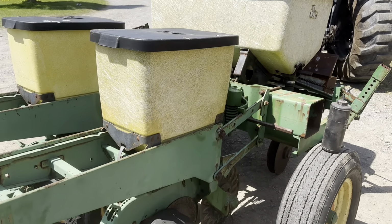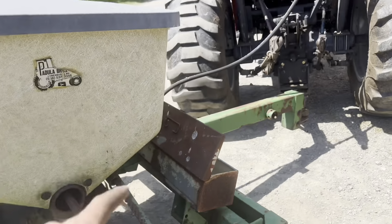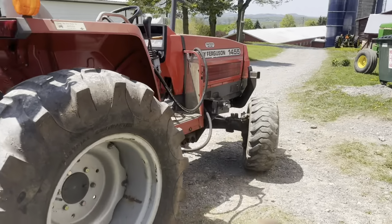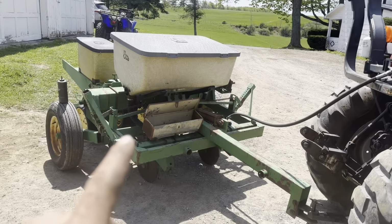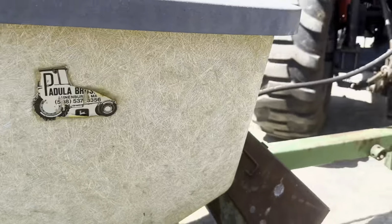So we did make it out, and we're starting planting today. We just saw corn seed, fertilizer, we picked that up this morning. The loader off the tractor. It's easier to see without it. Put the graphite in there. We're running 15.